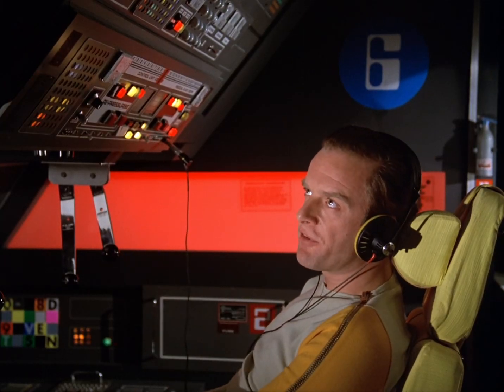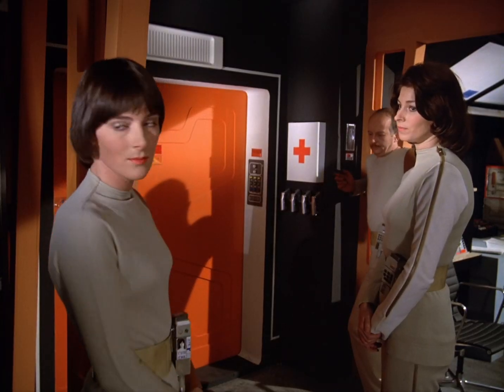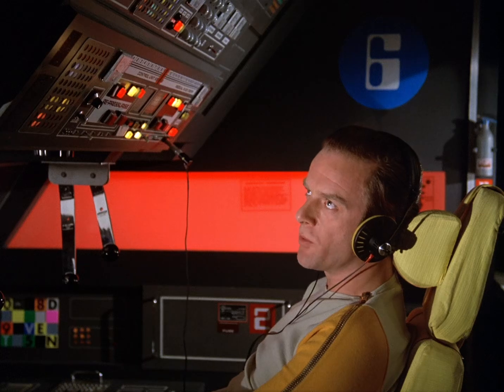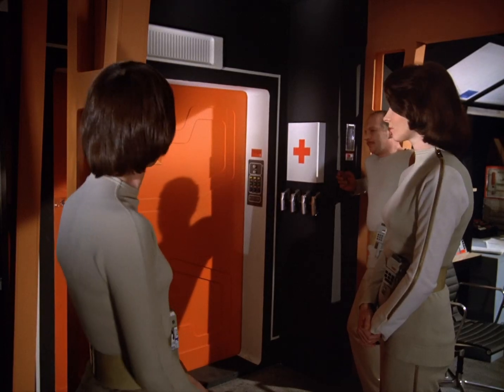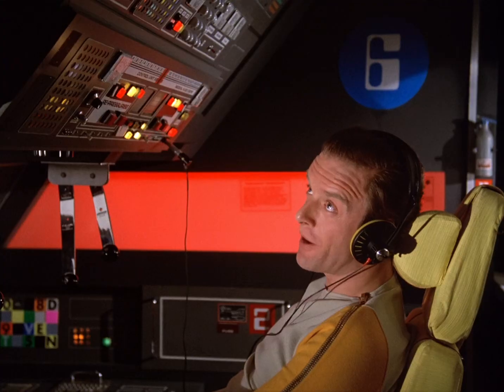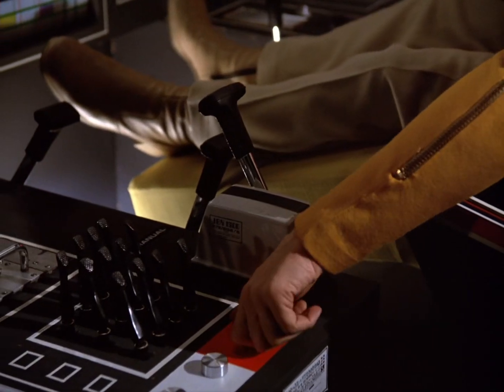Docking seal is perfect. Atmosphere is safe. Temperature 28 degrees. Radiation 0. What could be better? Come on, Sesame, open up. Just a check, Darwin. I'm waiting to go there too. Opening now.